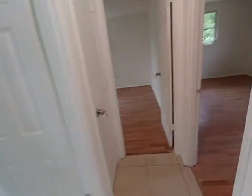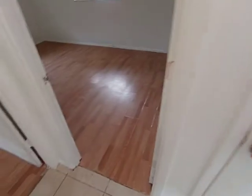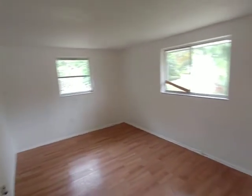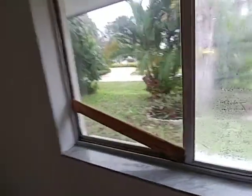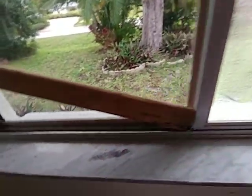Okay, going into the bedroom area. So we got 2 bedrooms. See a towel linen closet. The floors in here are in pretty poor condition. Looks like they had some issues with the window here, so they put a little board in to keep it sealed.